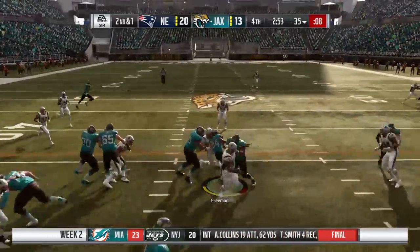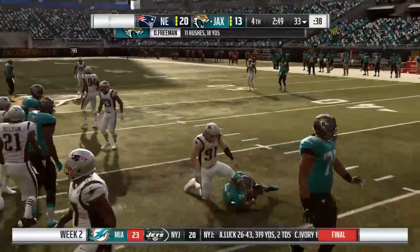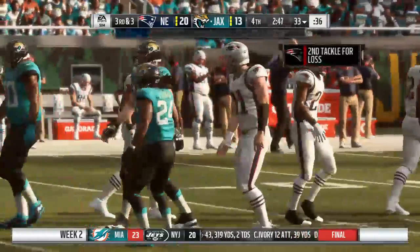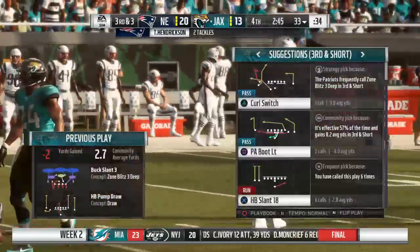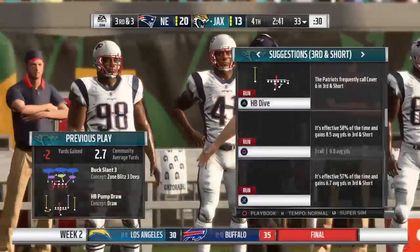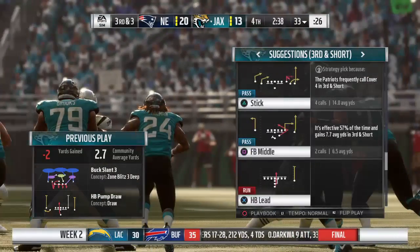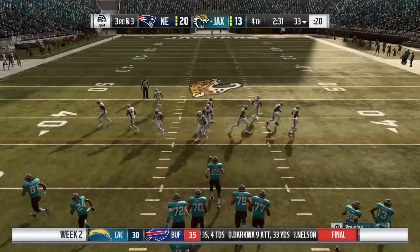Freeman again. And this has been a familiar sight all afternoon as they stop him behind the line. He lost 2 there, and it's 3rd down. And the trend continues here in the 4th like it was in the 1st, 2nd, and 3rd. He's had nowhere to run. And you're probably thinking to yourself, why do they keep feeding him the football?